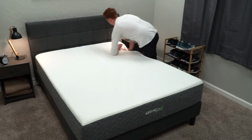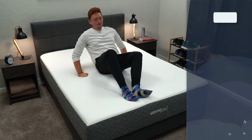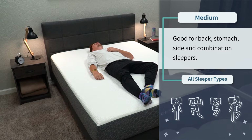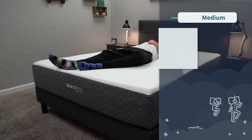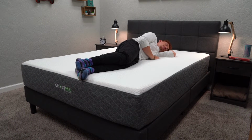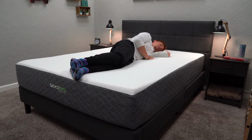Now, in terms of firmness, the GhostBed mattress will be right around a medium on our firmness scale, meaning it should work for all sleeper types: back, stomach, side, and combination. You know, since it is in the middle, it'll probably be good for most sleepers out there. And no matter what style or sleeping position you prefer, it should be a-okay.